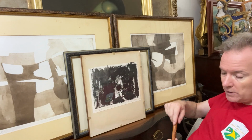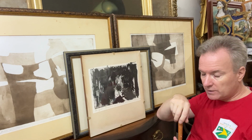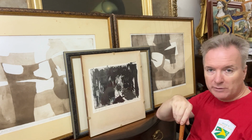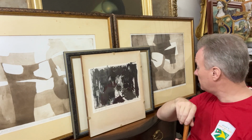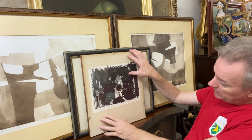I've had a very quick look on the internet, and I haven't found one yet with the Pawl, whether it's a print or an oil, so I might be wrong, but I haven't seen one. None on the market at the moment have the Pawl. So I think that's interesting. I think the frame is interesting.